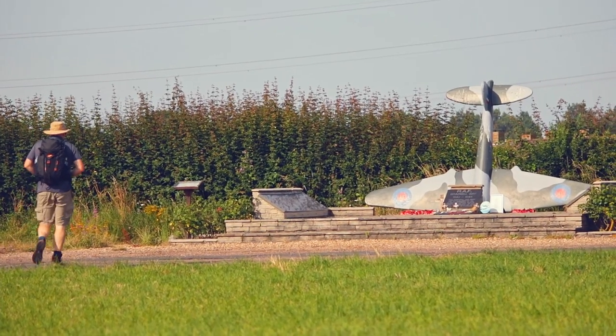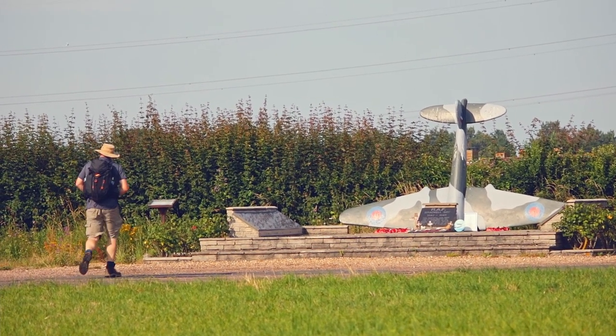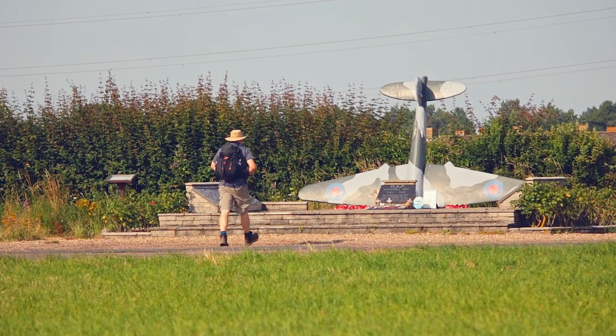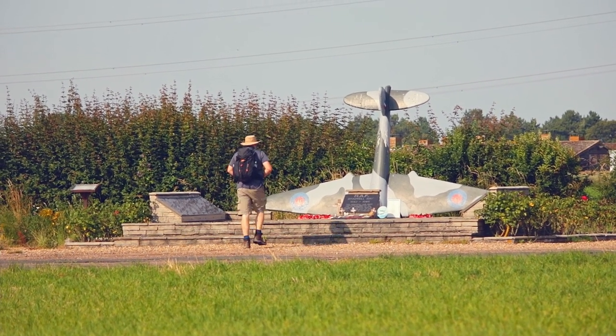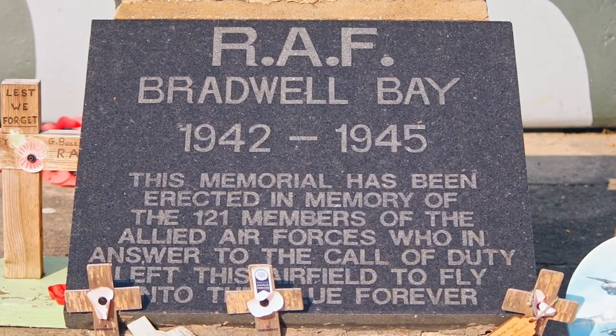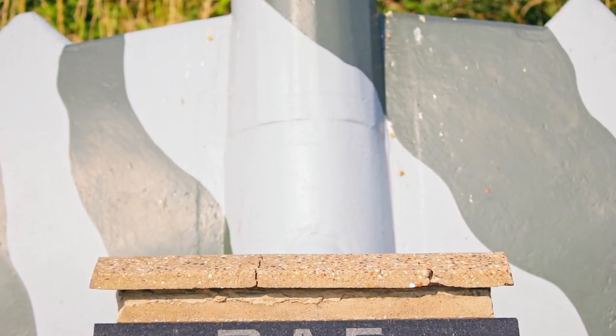As you get round the corner, you'll see a big grass verge. Walk across this and then you'll see in front of you the war memorial. This war memorial is for those who were based at RAF Bradwell. This is a model of a crashed Mosquito, which is one of the planes that flew from RAF Bradwell.